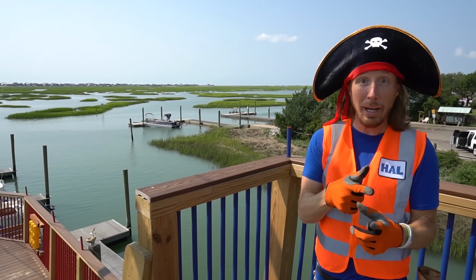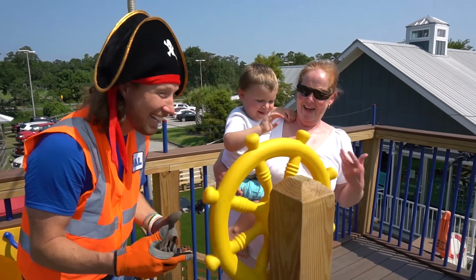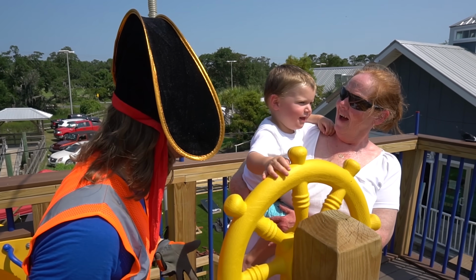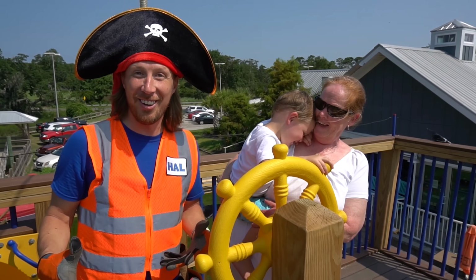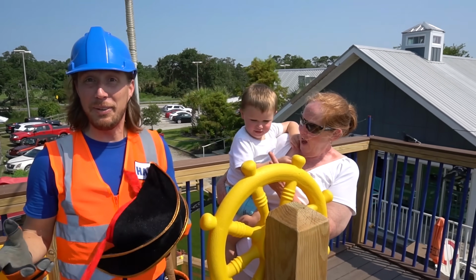Oh, look. We got one more steering wheel. Wow, look. It's my friends. Hey, we're driving this pirate ship. How awesome is this? Are you having fun? Yay. Yeah. That's totally awesome. Well, switch over. Look. Let's go see what else we can fix.